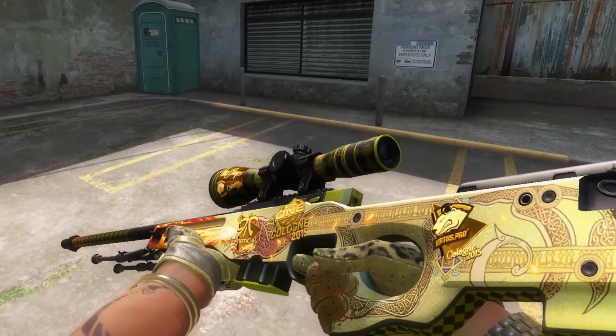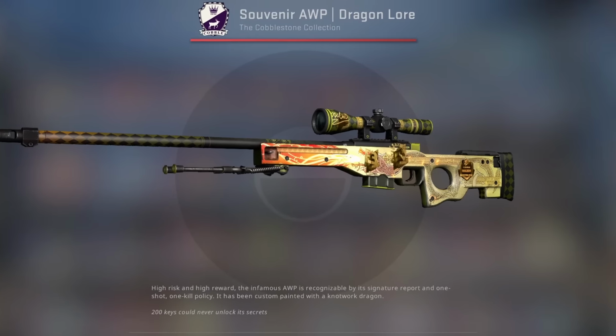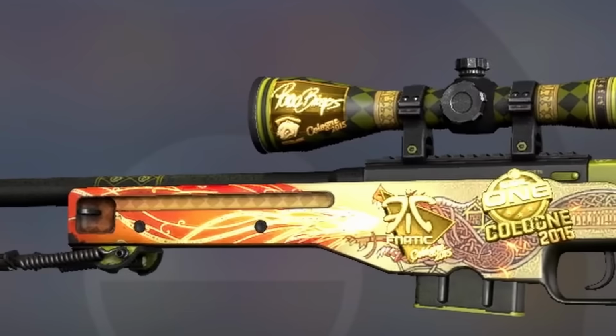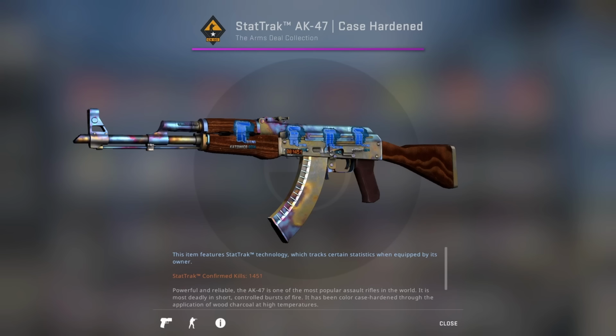In 3rd place is a souvenir factory new Op Dragonlore with a Pasha bicep signature on scope. In all of Counter-Strike, there are only 115 souvenir Op Dragonlores, and only 17 of those are factory new. And from those 17, only 2 have the signature on scope, the best position, which is why the Pasha Dragonlore would cost you $400,000.